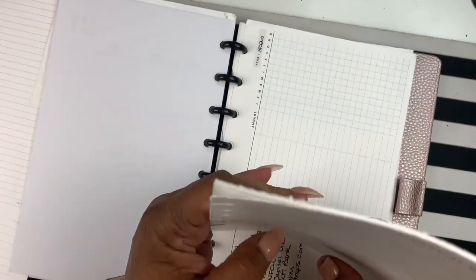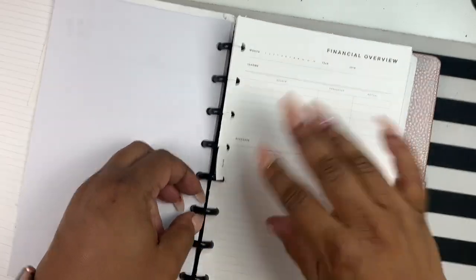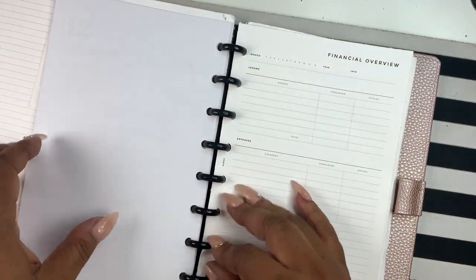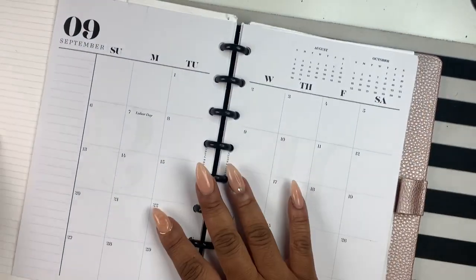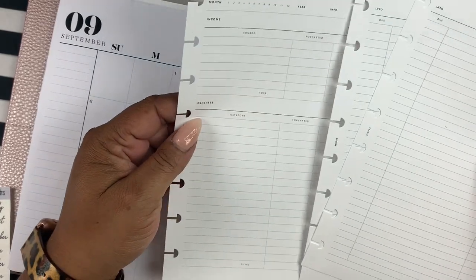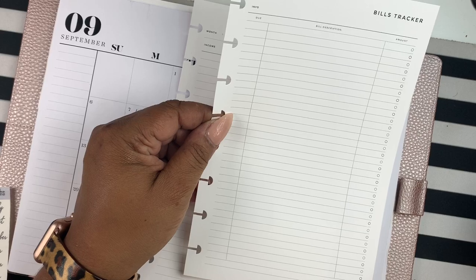So I'm going to throw these here in the back so they'll be on hand whenever I'm ready to grab them in the future. So I just tried to print out enough for the next 4 months for the end of the quarter. You guys, we're in September. So again, these are from Infinite Lotus. I have the financial overview. I have the bills tracker.